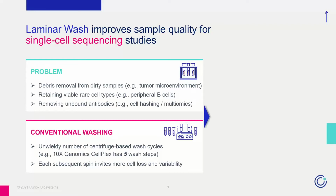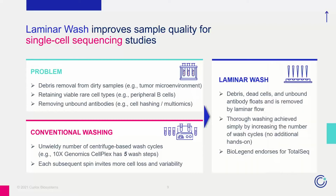So, there's got to be a better way, right, rather than this old centrifuge method. So what does Laminar Wash offer? First, those debris, dead cells, and unbound antibodies, they float, right? They remain suspended in the bulk solution, and you remove them by laminar flow. And you're able to achieve thorough washing essentially by just increasing the number of wash cycles and enjoying your coffee a little longer. So there's no additional hands-on steps.